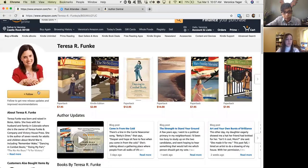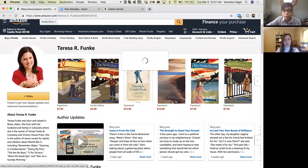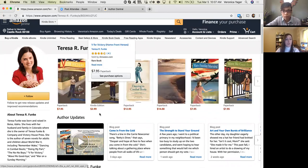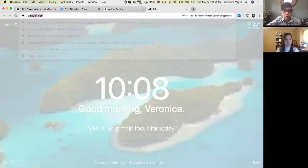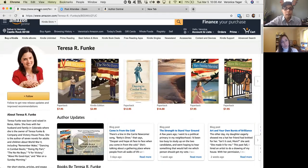Got her profile photo here. She's got a short bio here. And then she's got all the books that she's written that people can kind of cycle through. So you don't have to point someone in your email to one specific book. You can have your author link for your Amazon author page in your email signature, which in her case is amazon.com/author/Teresa Funk. And that's the one link you can have in your signature, your Facebook page, to point people to.